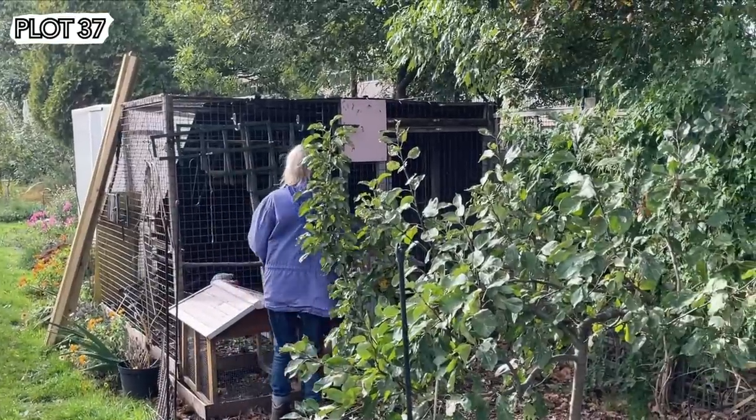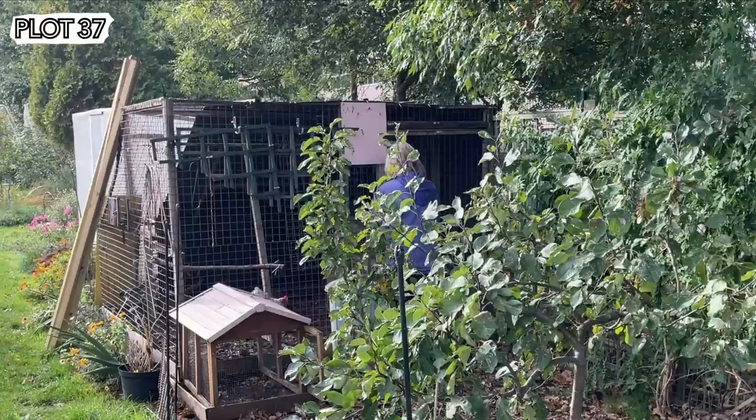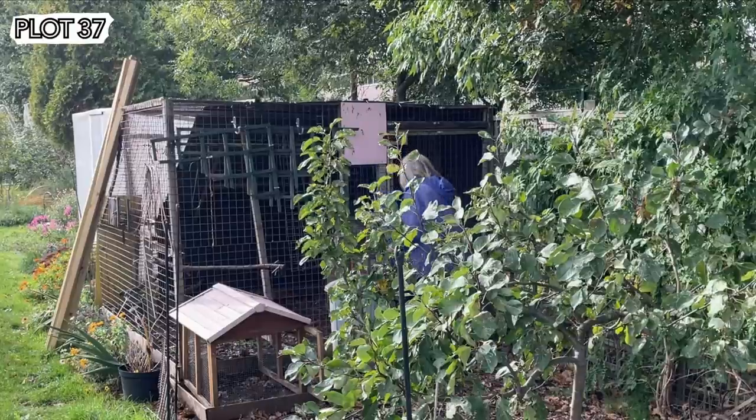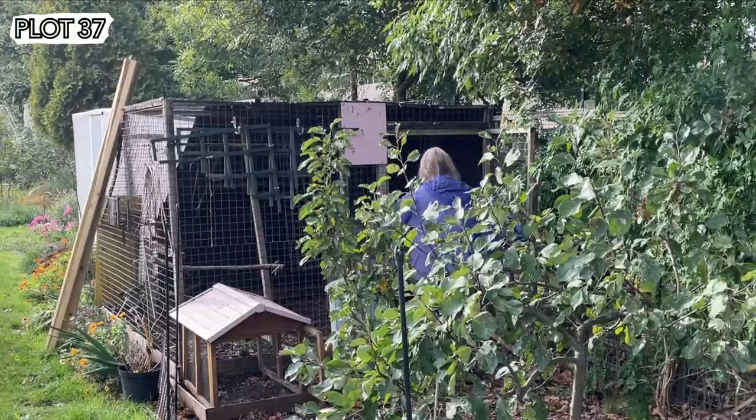So the Rhode Island Red is totally unfussed by the fact that we lost Millie. Flo, on the other hand, like I said at the time, isn't that happy. I mean, she's now gone broody on top of that, so she's spending a lot of time in the house, so we keep having to kick her out. But yeah, I think she's pretty sad about the whole situation. Poor little love.